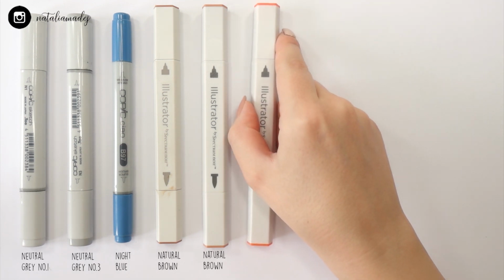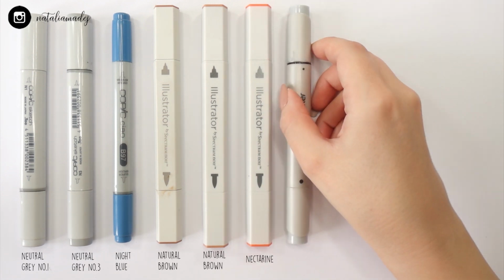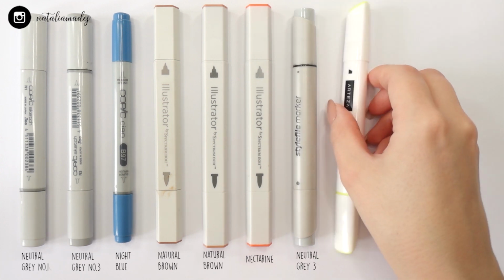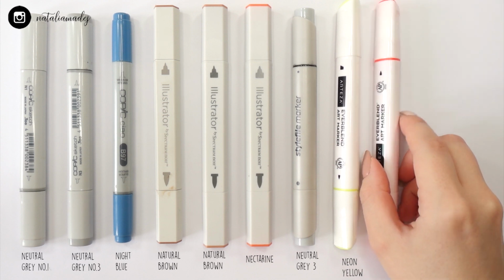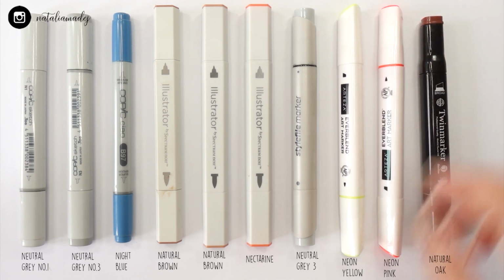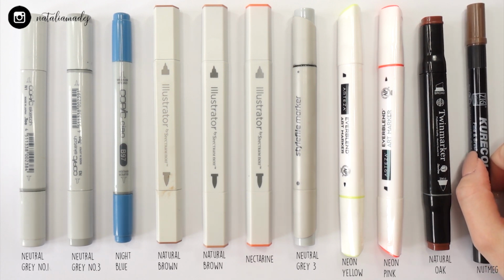Then there's another Illustrator by Spectrum Noir in the shade Nectarine. After that we have a Style File marker in neutral gray number 3. Then there is an Arteza Everblend art marker in neon yellow and another one in neon pink. Afterwards there's a twin marker in the shade Natural Oak and a Color Fine and Brush for manga in Nutmeg.